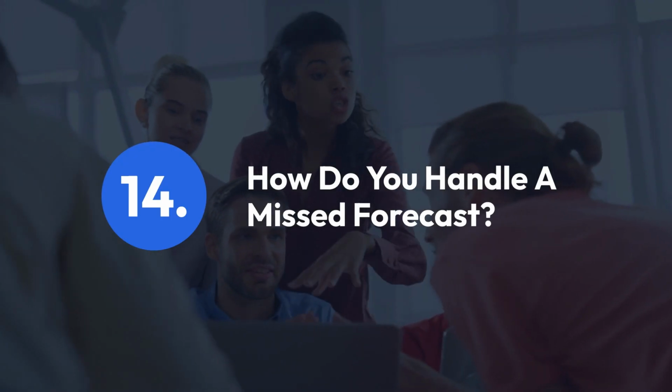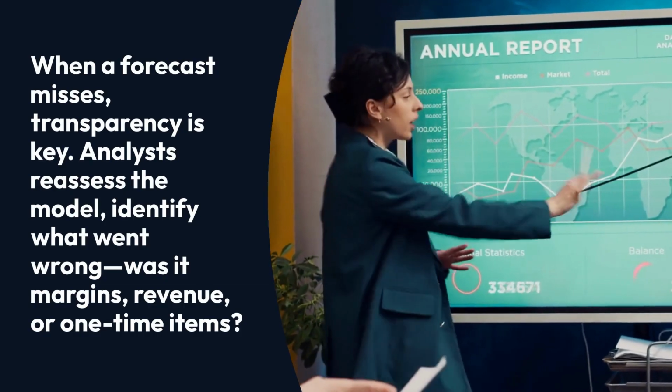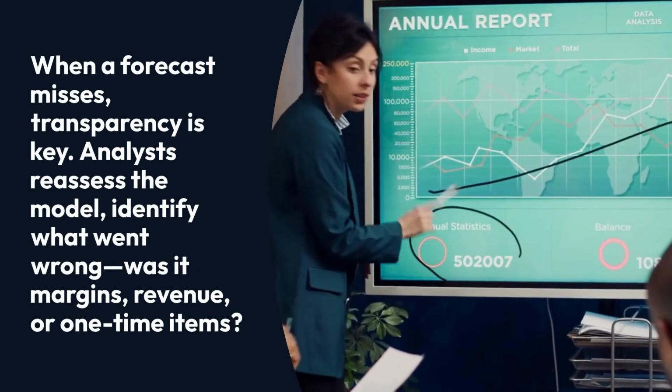14. How do you handle a missed forecast? When a forecast misses, transparency is key. Analysts reassess the model, identify what went wrong.